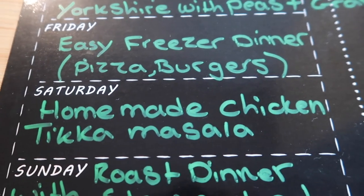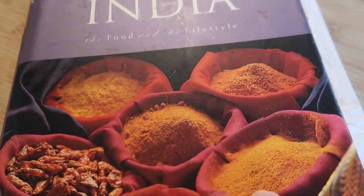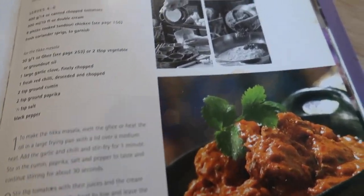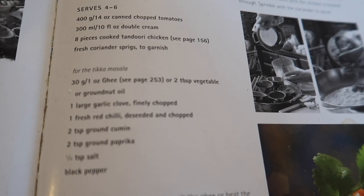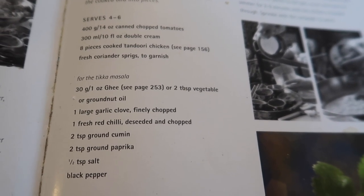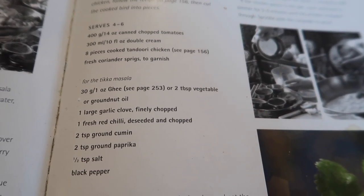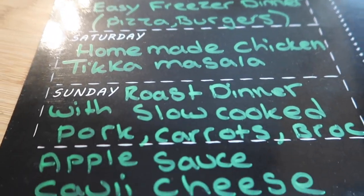Saturday, I'm going to do a homemade chicken tikka masala, which is this one. I've had this book absolutely years. This is from Marks & Spencer, and I got this when we moved into our first home together, which was 17 years ago or something? And you can tell by the page that this is a well-used recipe. Really, really simple. If I focus on it there, you can see it, but it's very, very easy to do. I do change it up a little bit because I'm not going to use double cream. I'm actually going to use some coconut milk, and I add a few other bits and pieces, but yeah, it's really, really nice. So I'm going to make that on Saturday.